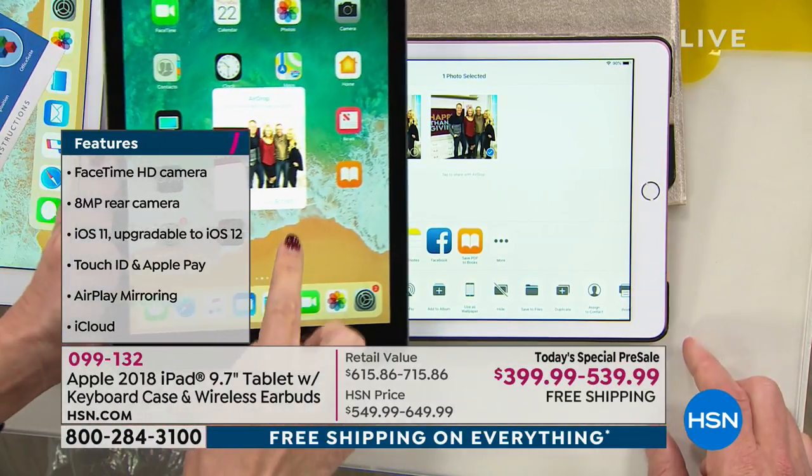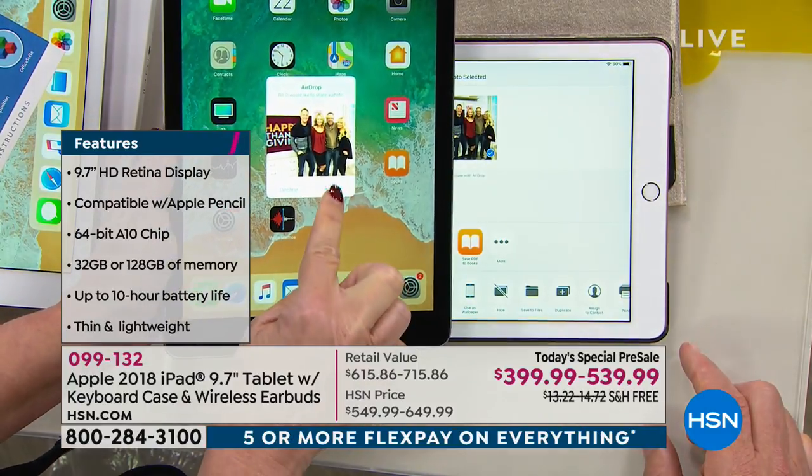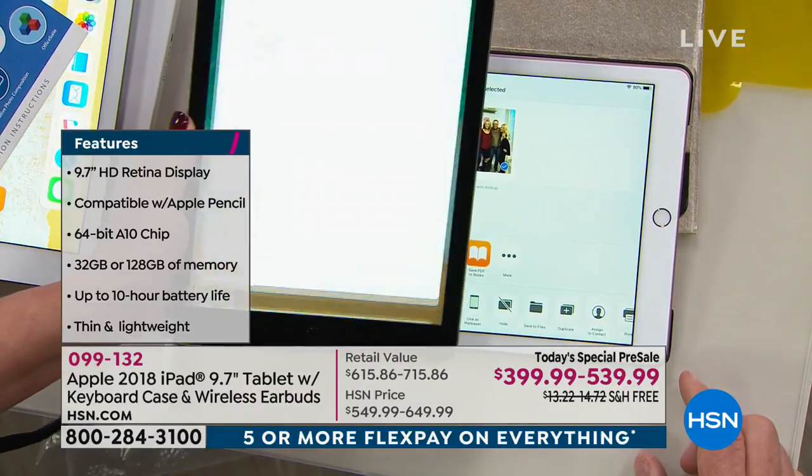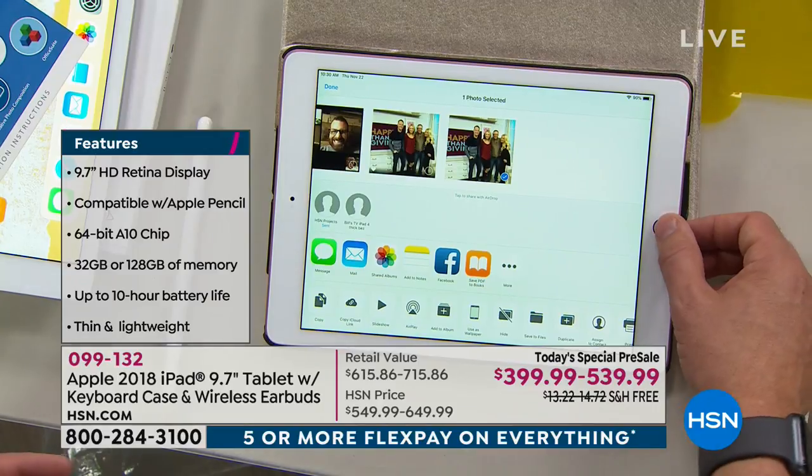Boom, and she already has it. It says accept, because he just airdropped it. Yep. So all I've gotta do is hit accept, or if I didn't want it, I would hit decline, but of course I want it, because it's such a cute picture. And the thing is, it's that easy. It is easy, and when it's easy for you, you're gonna use it.